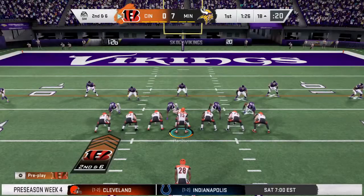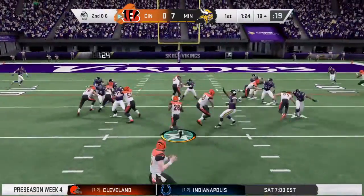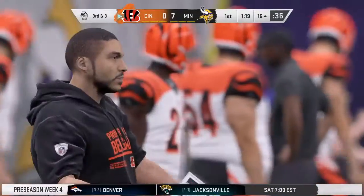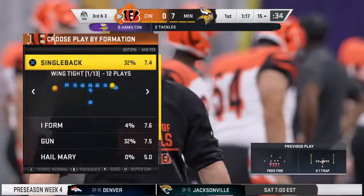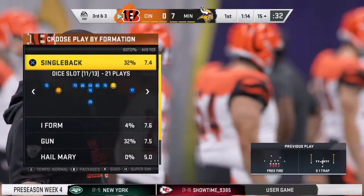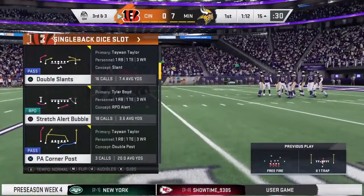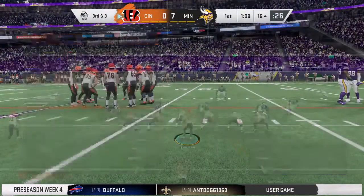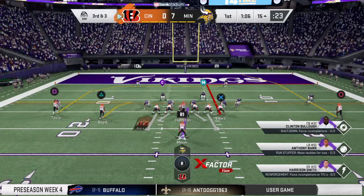On 2nd down, here's Mixon. And he'll take it from the 18 to the 15. A gain of 3. Vision is so important for the man in the middle, because his ability to look through all the clutter that's happening in front of him, diagnose a play, and then go make it and finish it, that's when the great ones know that they have the goods.